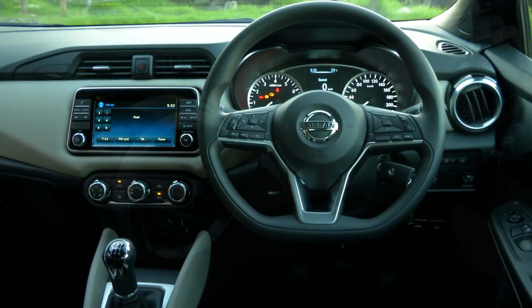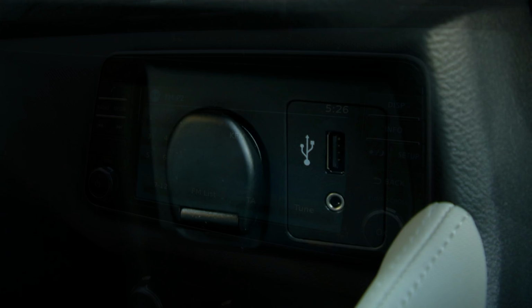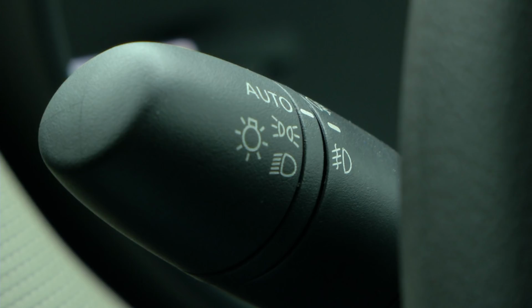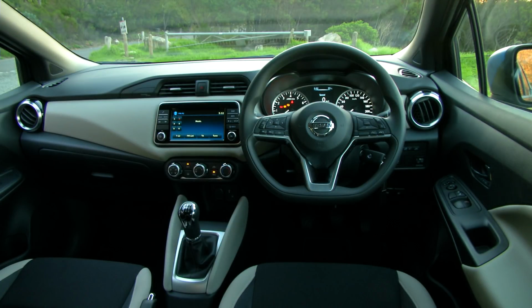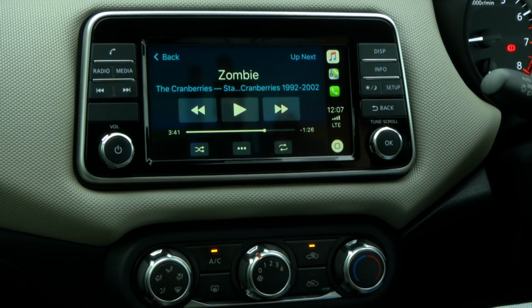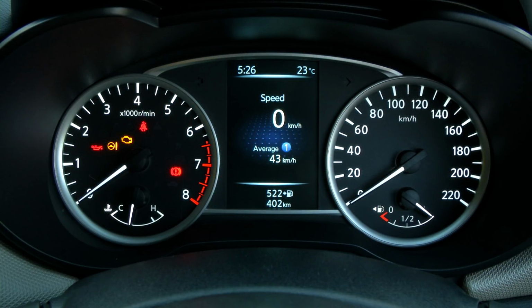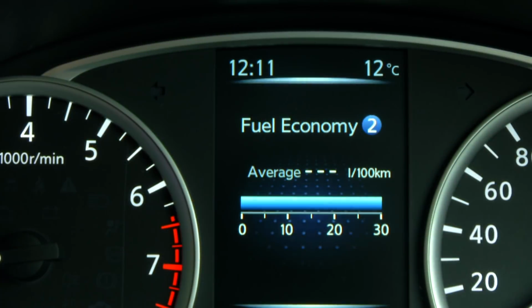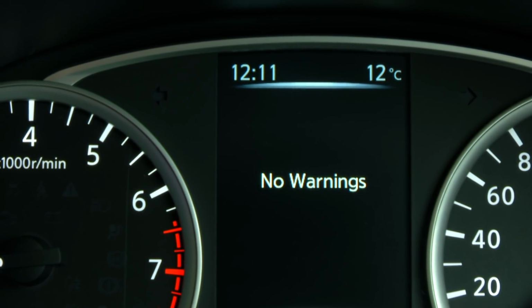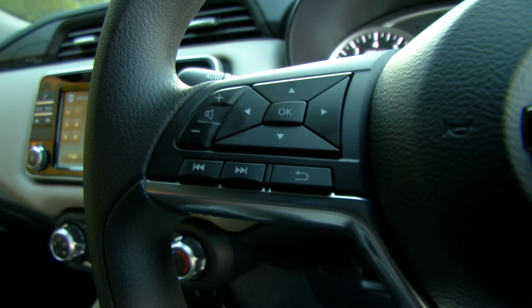Sounds all fancy. The entry-level Visia model comes with manual air conditioning and a Bluetooth MP3 audio system. It's got cruise control and auto headlights as standard as well. The minute you upgrade to the Acenta or the Acenta Plus, it then comes standard with a 7-inch color touchscreen, which is compatible, importantly, with Apple CarPlay and Android Auto. Nissan's driver assist display, a feature that we've seen in other of their products like the X-Trail, is also standard in the Acenta and the Acenta Plus. This 5-inch color display is controlled by the multifunction buttons found on your steering wheel.